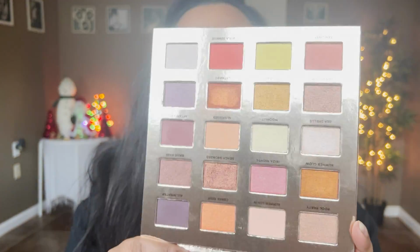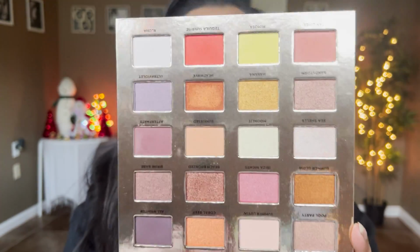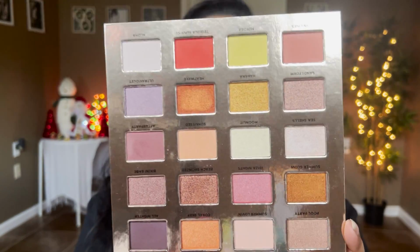Now, this is a beautiful quality palette. I don't know why I do not reach for this. I think it's just because it's a big palette in my collection. This basically stands as a stand for my camera. I won't lie, I have reached for this and the quality was really, really good.